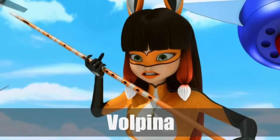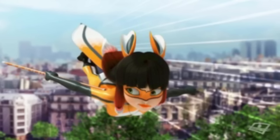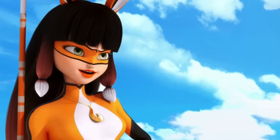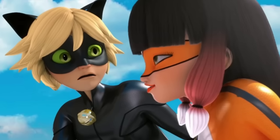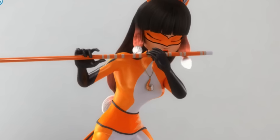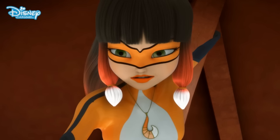Next up, we've got my favorite outfit and akumatized villain of season 1, Volpina. And unpopular opinion, trigger warning, I know some of you are about to come for me, but I like Volpina's outfit. I think it looks better than Rena Rouge's. Sorry, but I love it. I just feel like it fits Lila better, especially because foxes are known to be sly and mischievous. So it makes more sense for her.